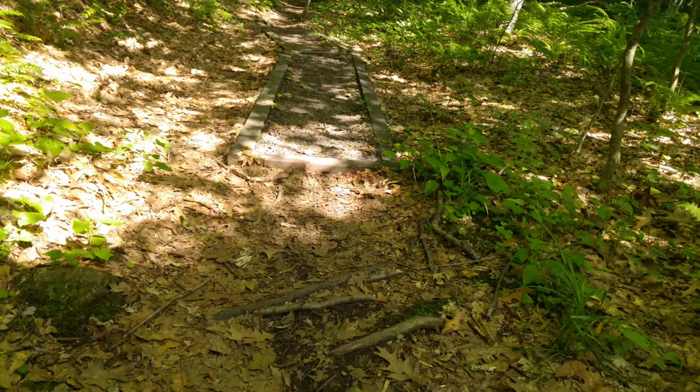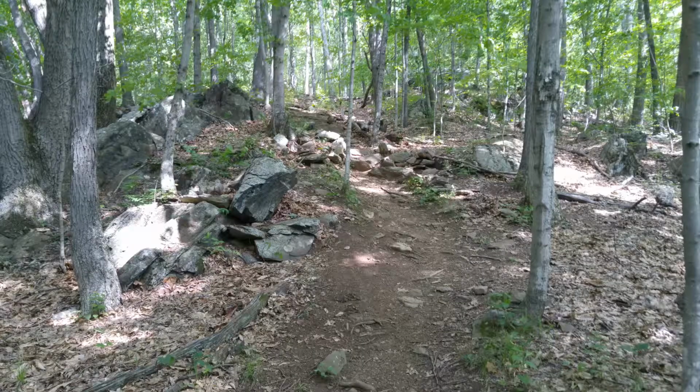And then you can see how nicely the trail is maintained. There is some gravel with some boards keeping the gravel in. Thank you to AMC for maintaining this part of the trail. And then here's the incline up to the first part of that mountain. Let me see if I can get the name of that mountain for you in a second here.